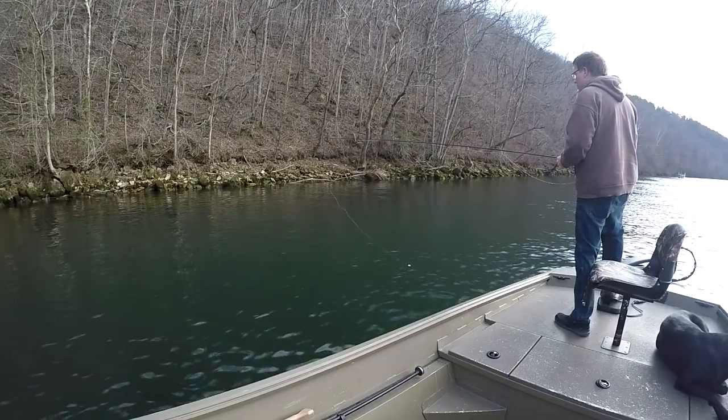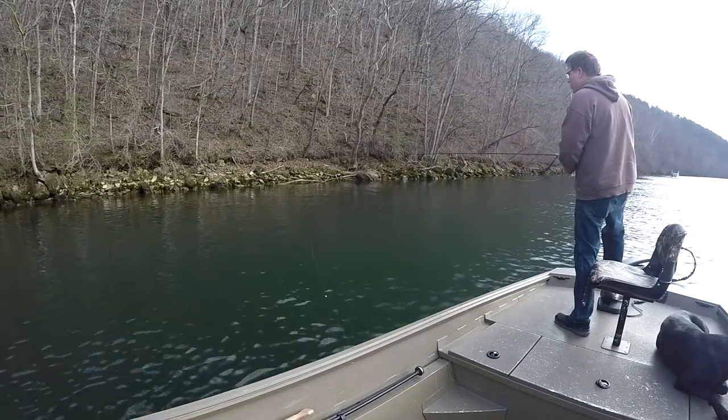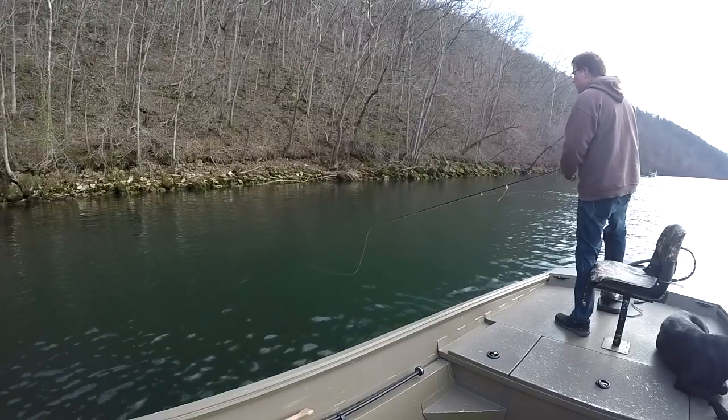They're barely running any water. I don't even think they're running a half unit. The water's just moving very, very slow here. There's a little bit of wind, but it's pushing me into the bank here.